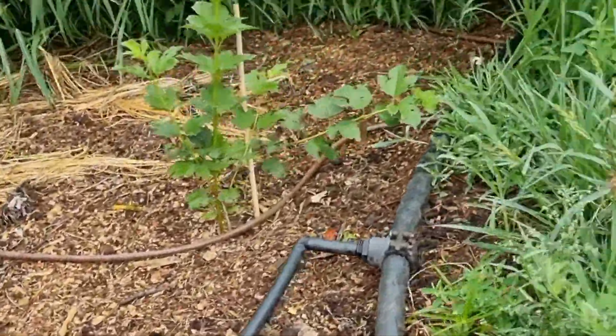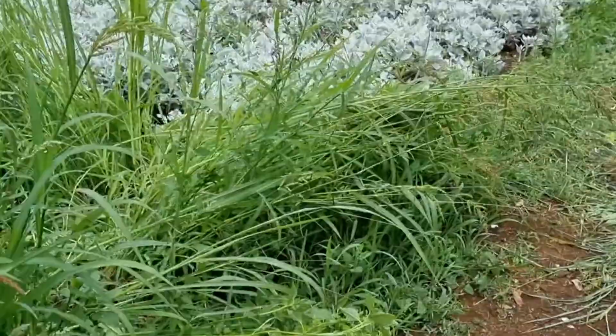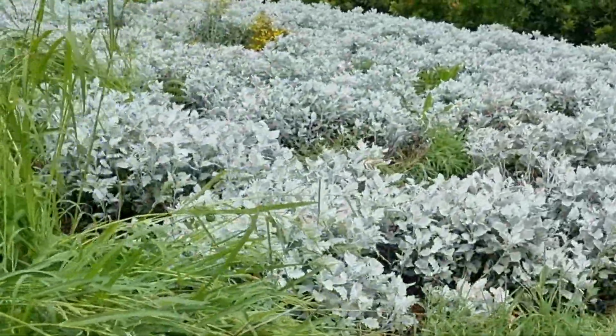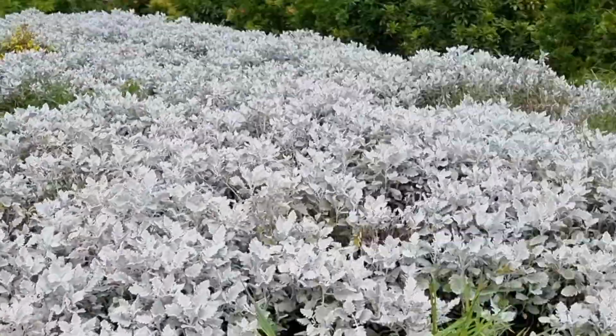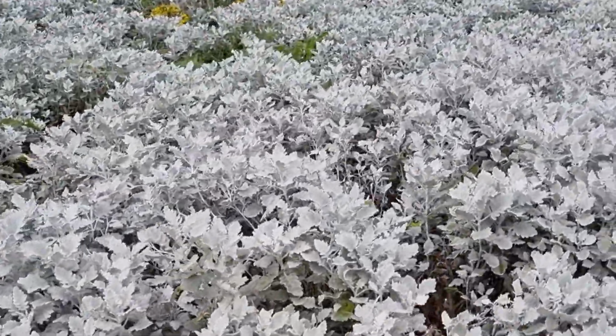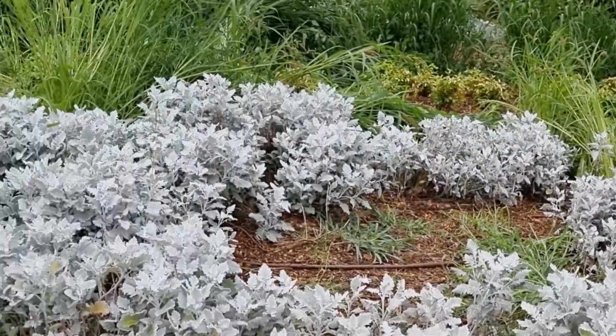At the moment this one needs weeding, like cleaning up. So this is the other side of the silver suede. I don't know how long that's already been here, but it's the silver suede. We're trying to let them grow more.